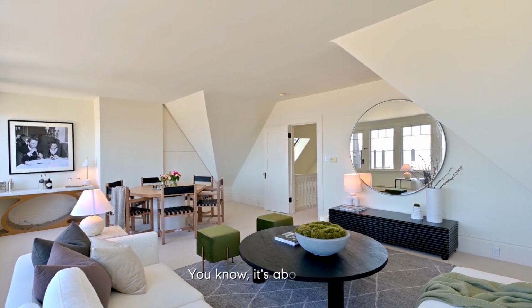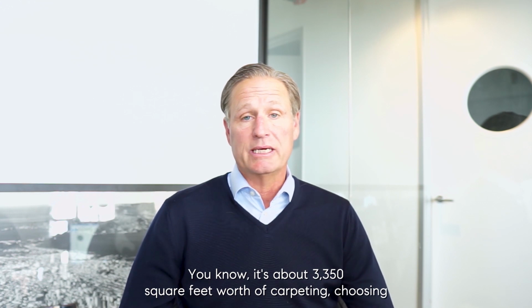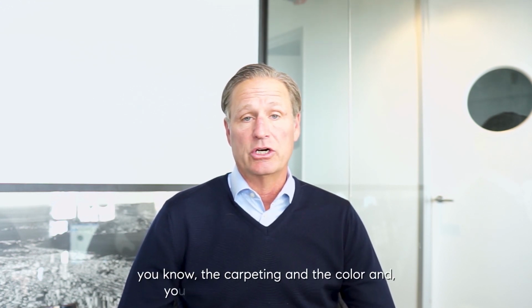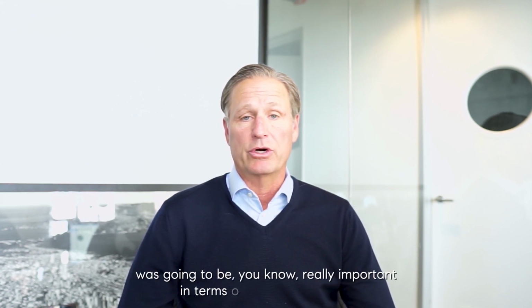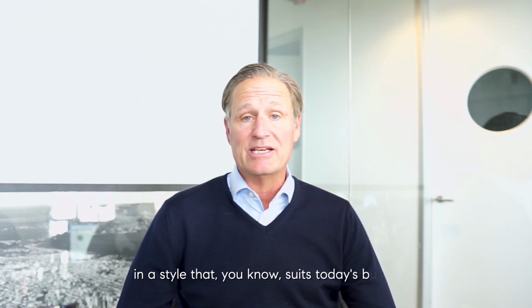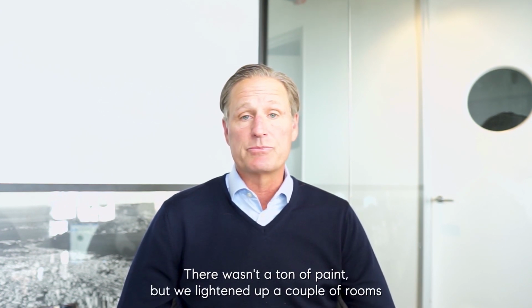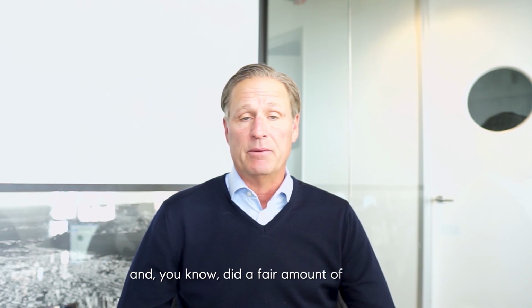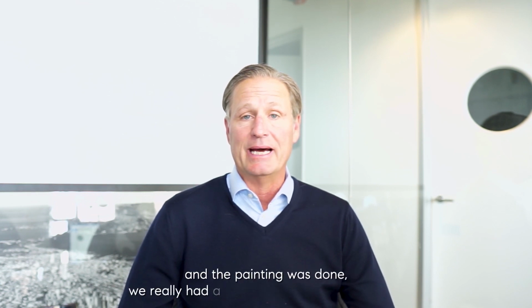It's about 3,500 square feet worth of carpeting. Choosing the carpeting and the color and the pile and everything, and installing that was gonna be really important in terms of getting the house in a style that suits today's buyer. There wasn't a ton of paint, but we lightened up a couple of rooms and did a fair amount of touch up. But once the carpet install was done and the painting was done, we really had a beautiful palette to work with.